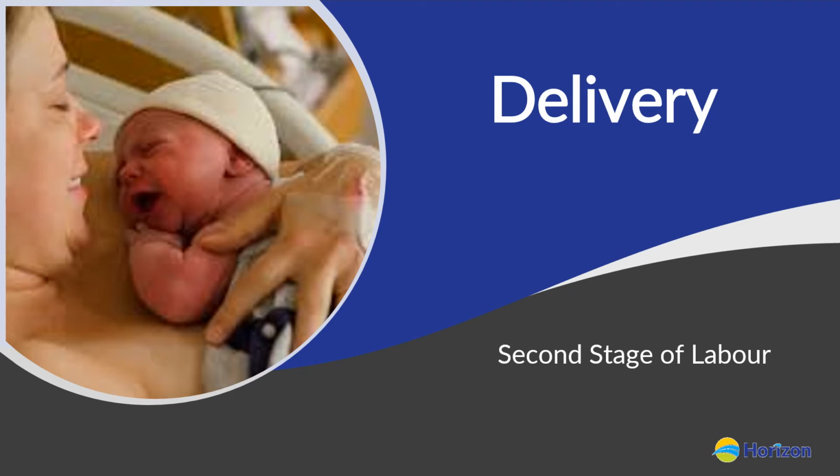This presentation will focus on the second stage of labor, from 10 centimeters dilated until the delivery of baby, and the third stage, after delivery of baby until delivery of the placenta.